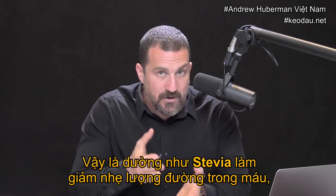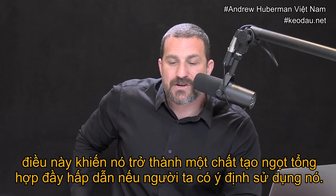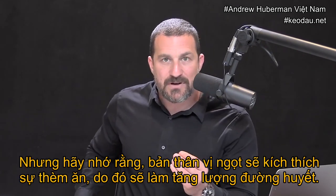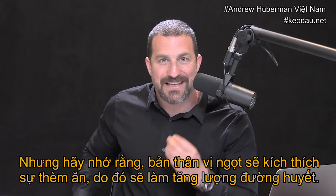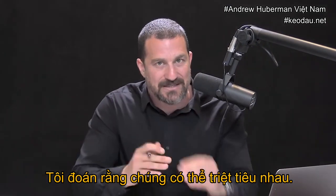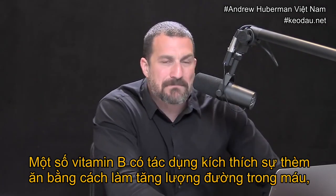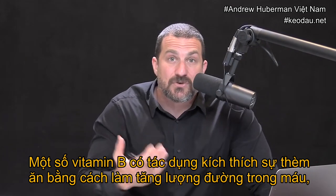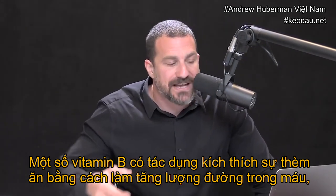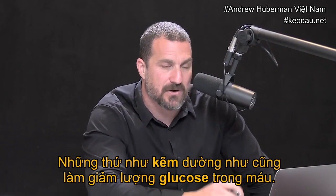So stevia seems to lower blood glucose a little bit, which makes it kind of an attractive artificial sweetener if one is going to use artificial sweeteners. But remember, sweet taste itself stimulates the desire to eat, which will increase more blood glucose. So I'm guessing that they probably cancel each other out. So you have to think logically about these things. Vitamin B3. Some of the B vitamins do indeed stimulate appetite by triggering increases in blood glucose. Vitamin B3 in particular. I don't know if B6 does. Things like zinc seem to lower blood glucose.